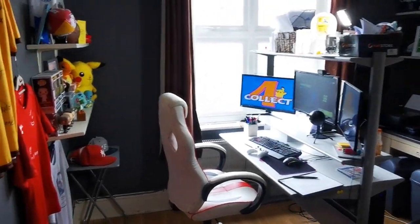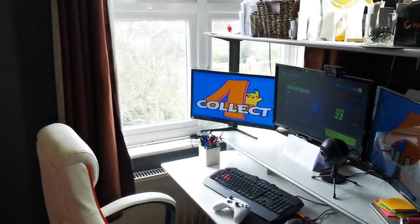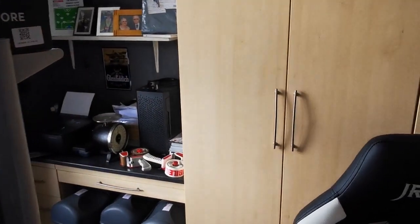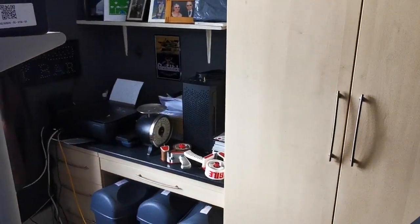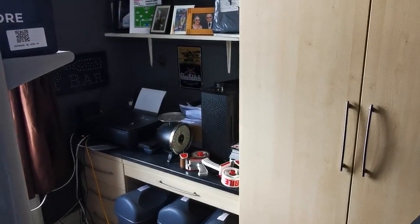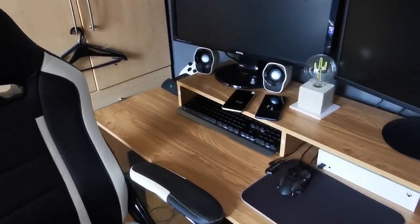Alright guys, so welcome to Collect 4 headquarters. Now, everything you pretty much see is run out of this room. We try and make the best use of space we possibly can. Like, it's not always perfect, I can't lie. But we do what we can, basically, because this is part of the house. If we were to do it anywhere else, we'd have to pay.